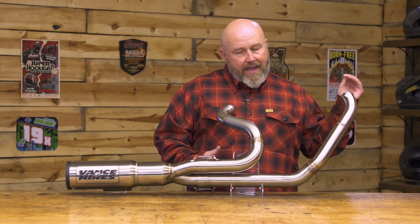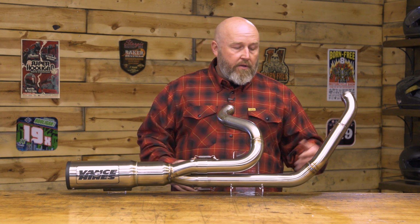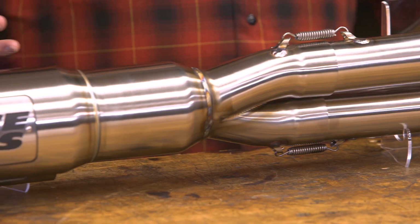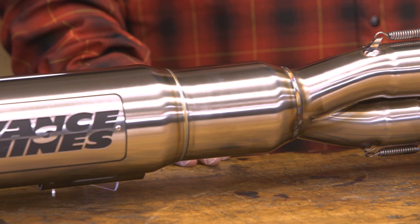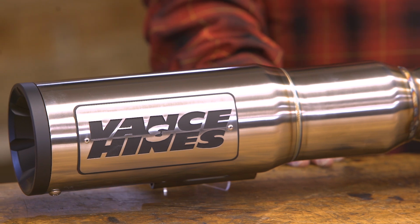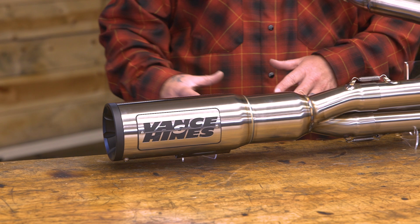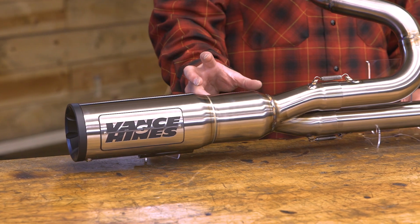As you can see, it's hand welded stainless steel. It's all TIG welded together, beautiful welds. No heat shields with this, which I like. With this stainless stuff, with the TIG welds, it just looks racy to leave it raw like this. It steps 3 times actually before it hits the collector. And then it has the classic kind of HO muffler on this, which is where that cat is.